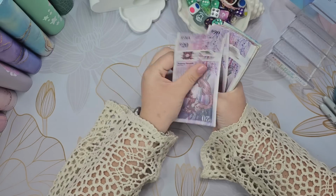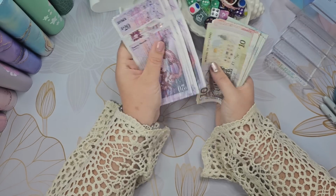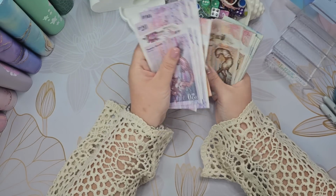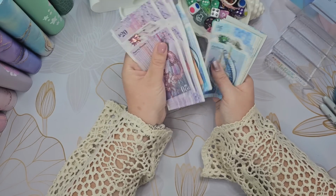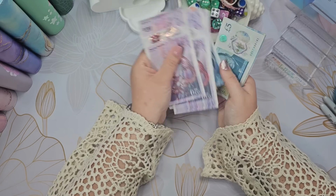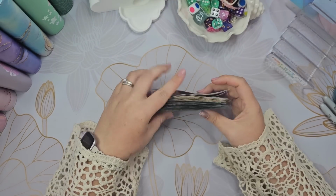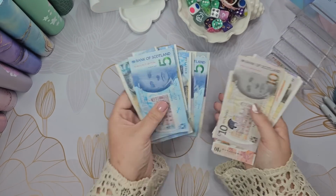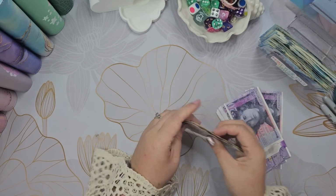So we've got 20, 40, 60, 81, 20, 40, 60, 82, 20, 40, 60, 83, 20, 30, 40, 50, 60, 70, 80, 94, 10, 20, 30, 40, 50, 60, 70, 80, 95, 5, 10, 15, 20, 25, 30, 35, 40, 45, 50, 55, 60, 65, 70, 75, 80, 85, 90, 95, 6, 5, 10, 15, 20, 25, 30. So £630, most of them being £5 notes. But that is because I'm hoping to put a little bit into my home binder as well. So that's fine.